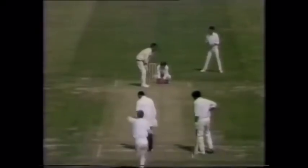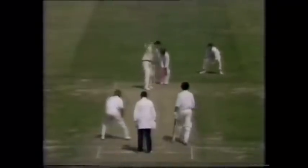Gary Sobers, applauded by the England side. There is a modest invasion of the turf. Fine 100 then for Gary Sobers. It's his 26th Test match 100. Marvellous shot.